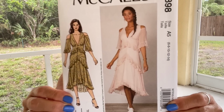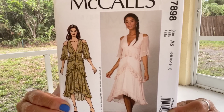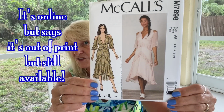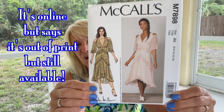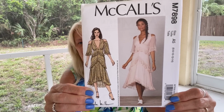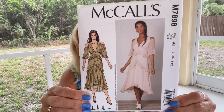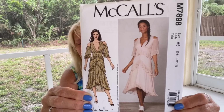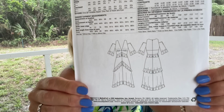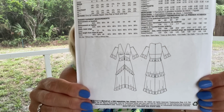This is the one that I thought looked fairly recent, actually. I'll check the date, but it's McCall 7898. It's a Nicole Miller. Such a pretty dress. This is from 2019. I wonder if this is still in the catalogs. I'll have to check and let you know, but wow, such a gorgeous dress with all those flounces and the cold shoulder sleeves and that deep V neckline in the front. Oh, beautiful, beautiful dress. It's a better look at the shape of it.